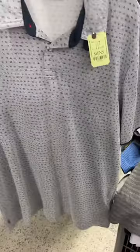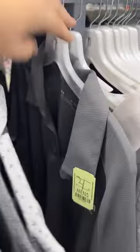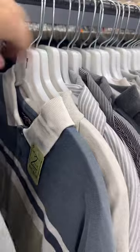There's another Travis Matthew. This one we will pick up. It's a size medium, $6. Actually, this one's $12. This is not half off. We're gonna leave that one behind. We'll come back next week and pick that one up. I forgot. Green tags are not half off. Remember that, chat. Remember that.